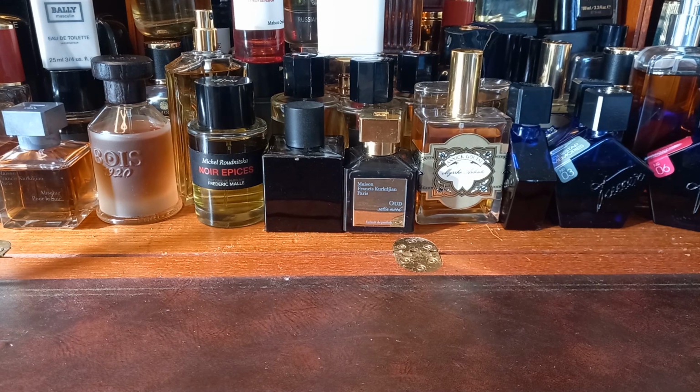Today is my birthday and a perfume has arrived in the post, as perfumes are wont to do. And it is a vintage partial. And I am very happy with my purchase, I can tell you. This has been a perfume I've been searching for quite a while. I have found it very difficult.